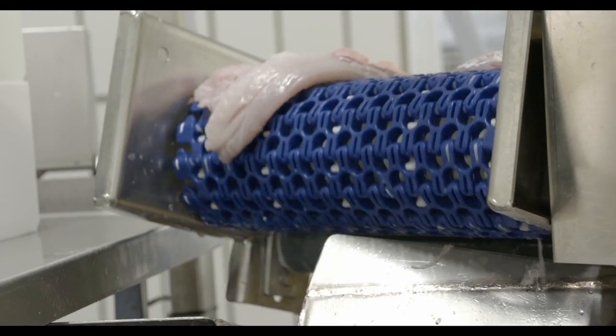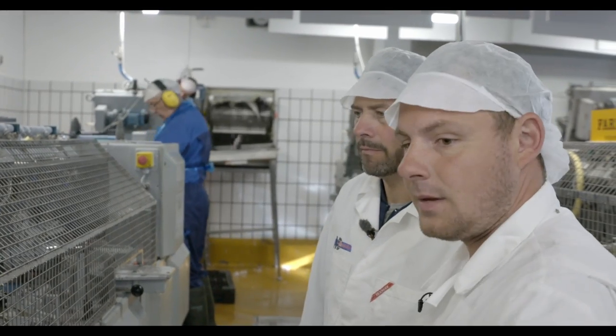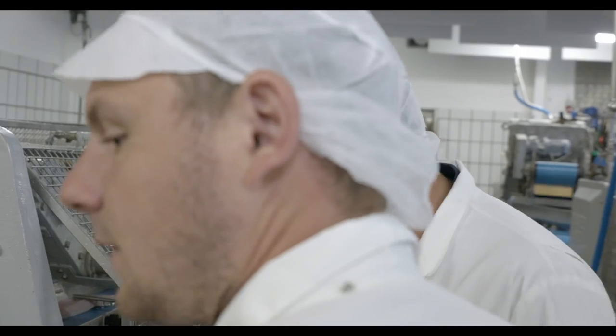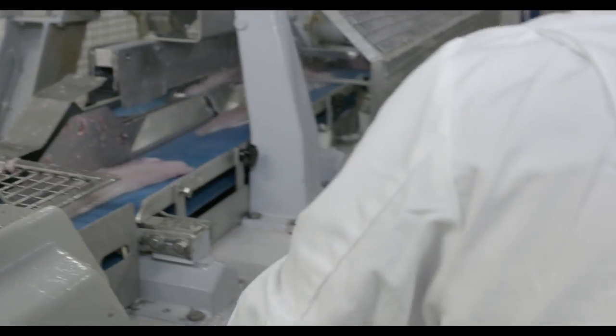And after that, they remove the skin. And how is the skin removed? Is it by hand or by machine? This skinner sitting here. This is the skinner here. And you see, the fillet's coming out without skin. So within a couple of meters, from with skin to without skin.